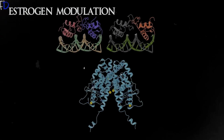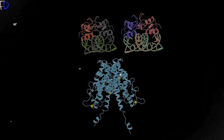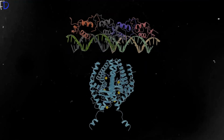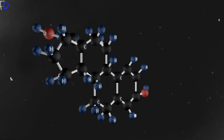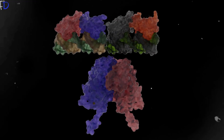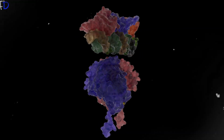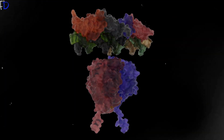Eighth, estrogen modulation. Some studies suggest that clove may have estrogenic properties, meaning it can mimic the effects of estrogen in the body. Estrogen is a hormone that plays a crucial role in various bodily functions, including reproduction and bone health. Clove may help balance estrogen levels in the body, which can be beneficial for women experiencing hormonal imbalances related to menopause or menstrual irregularities.